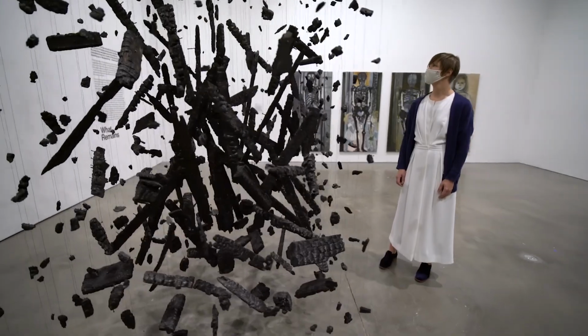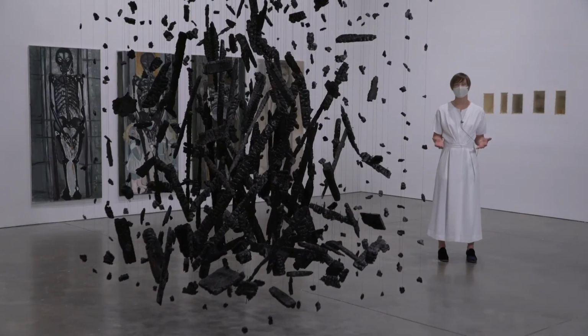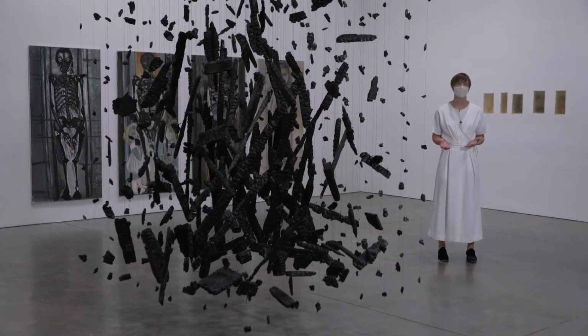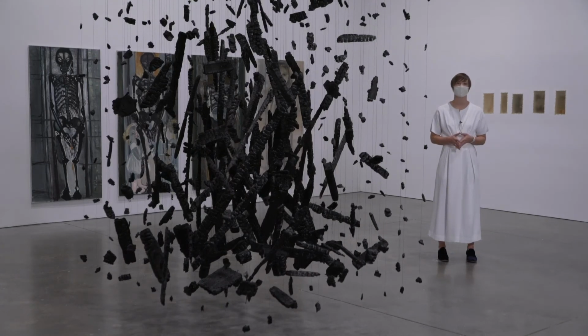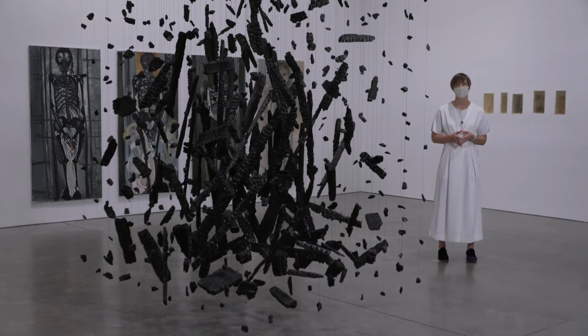I think all of these works, as we're in the midst of the COVID-19 health pandemic and we're experiencing a loss of life as well as the difficulty of seeing loved ones, all of these works are really marking the intensity of this emotional time and our experience of it together.